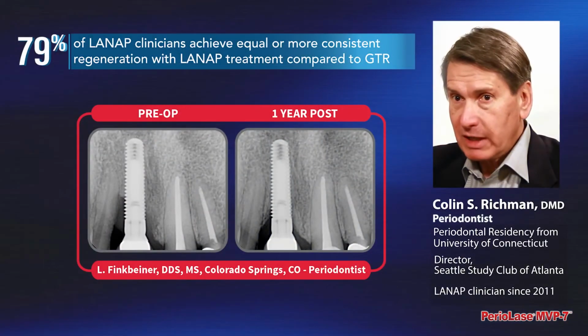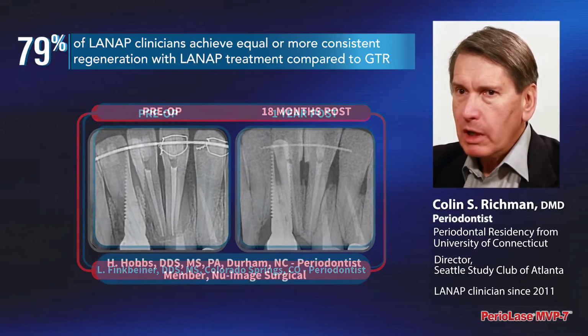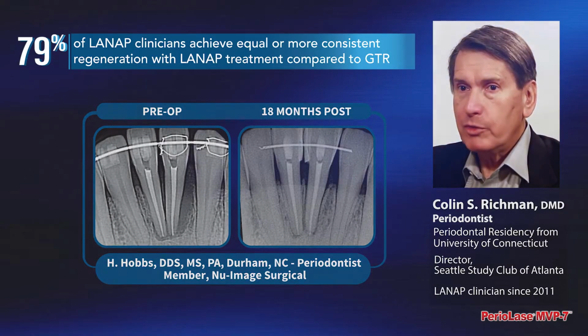Directors in Seattle, of Seattle study clubs, were totally thrilled and praising the Periolase and the LANAP protocol and the results that they were seeing.